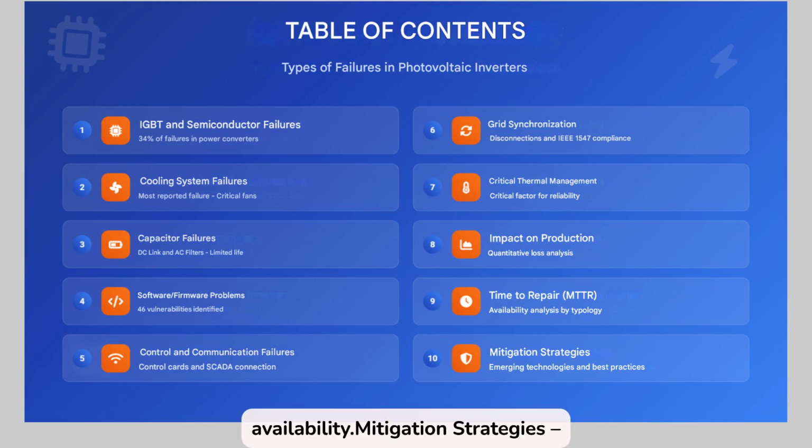Mitigation strategies. Best practices in predictive maintenance, smart sensors, AI applied to diagnostics, and emerging technologies are explored to help reduce the technical and financial impact. This organization will allow you to anticipate the most vulnerable and sensitive points within the inverter system.